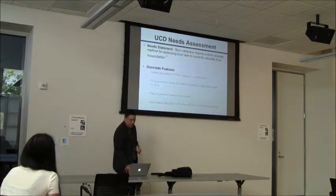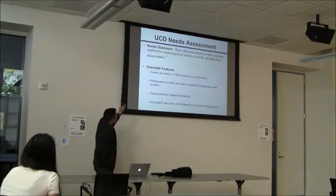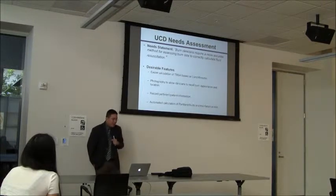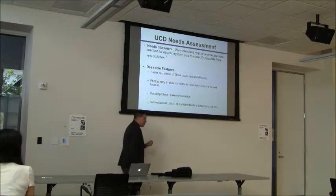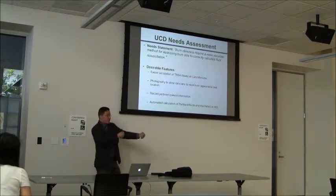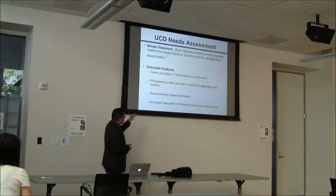That's important. So we came up with a needs statement with our biomedical engineers at Davis: burn clinicians require a more accurate method for assessing burn size to correctly calculate fluid resuscitation. And what we found during the needs assessment process was they had 4 desirable features. The first being easier calculation of total body surface area burn based on a Lund-Browder diagram. The capability to take photos so that we can recall the wound appearance. The faculty burn surgeon may not be available at that time to look at the wounds. The resident is the only one to take a look, but the resident might want to show them what it looked like, because by the time the attending physician arrives, the wounds are already covered with gauze. We also want to record pertinent patient information.